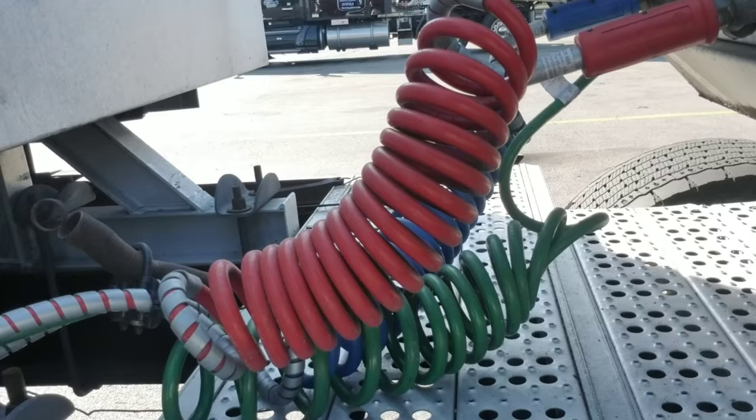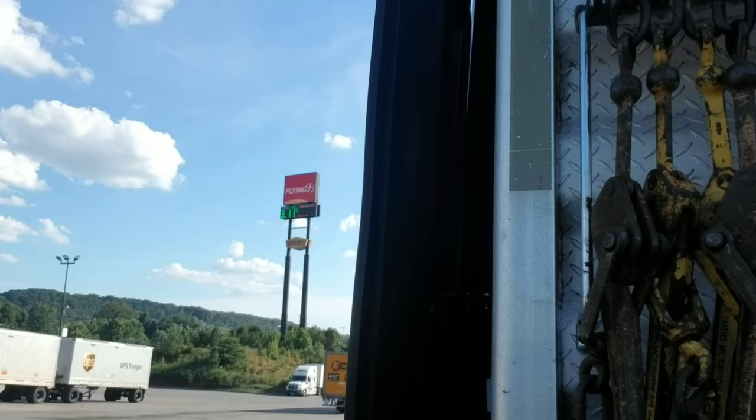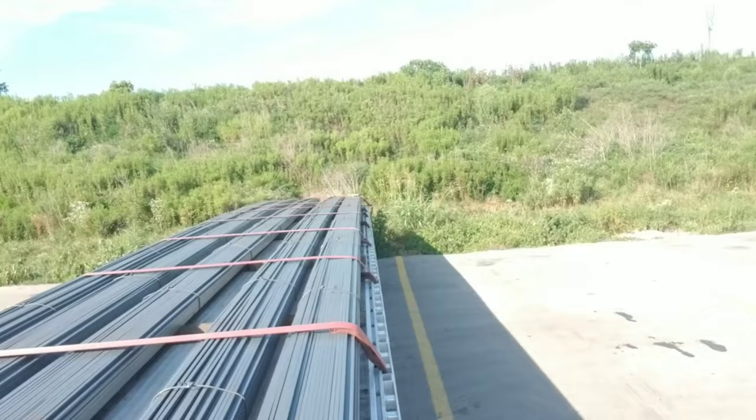I'll buy something to put on this clip so I can secure my air lines and electrical line from touching the catwalk. It's also an automatic ticket if it's touching that. No matter what you say, it just happened, it'll still be your fault. So anyway, let me show you the load standing up. This is the load right here.